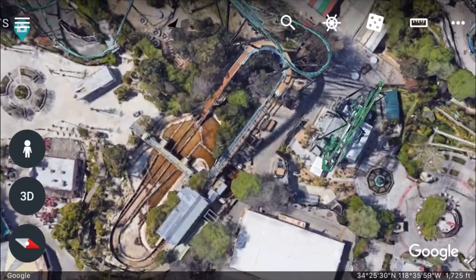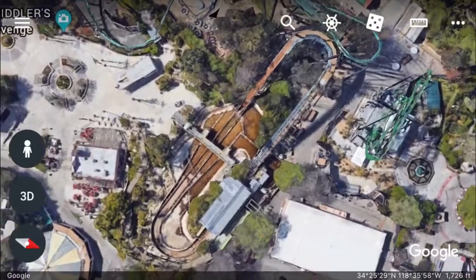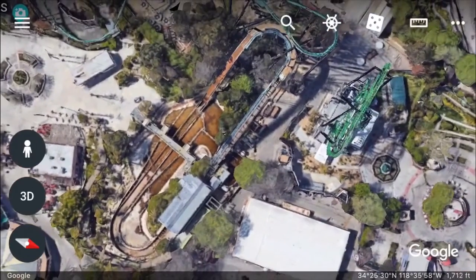And so staying with that of getting the Shoot the Rapids ride removed, I think we could see something from Mack.